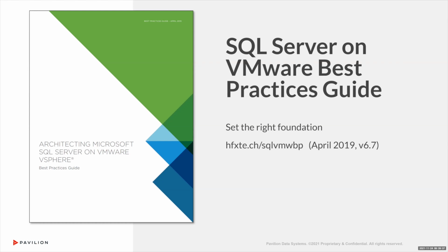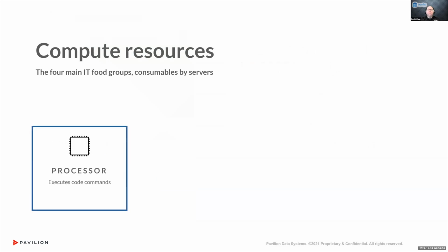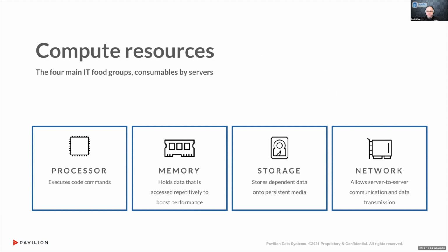Perfect. Okay, there we go. At the bottom of the infrastructure stack, quite literally, there are tons of bells and whistles and TLAs and system components. Realistically, what do we have to worry about with all of the layers of tuning that we're doing? Very simple: four main food groups, to quote Michael Corey. We have processor, memory, storage, and network. All of these have to be lined up properly.